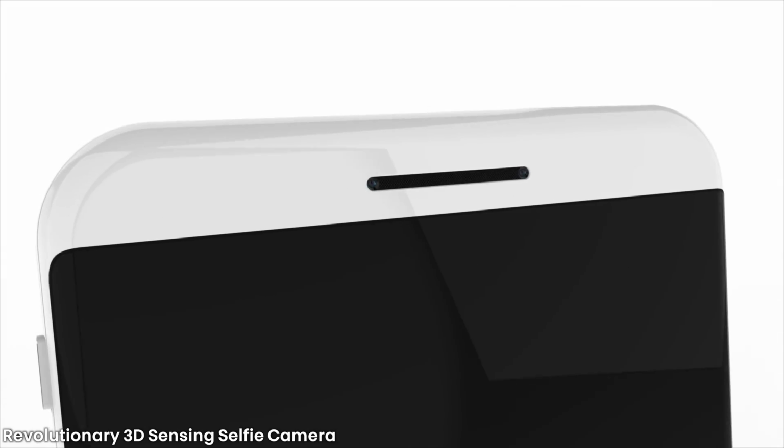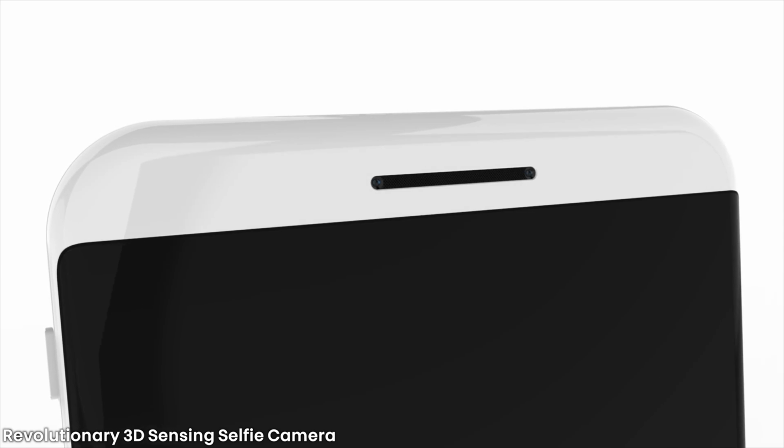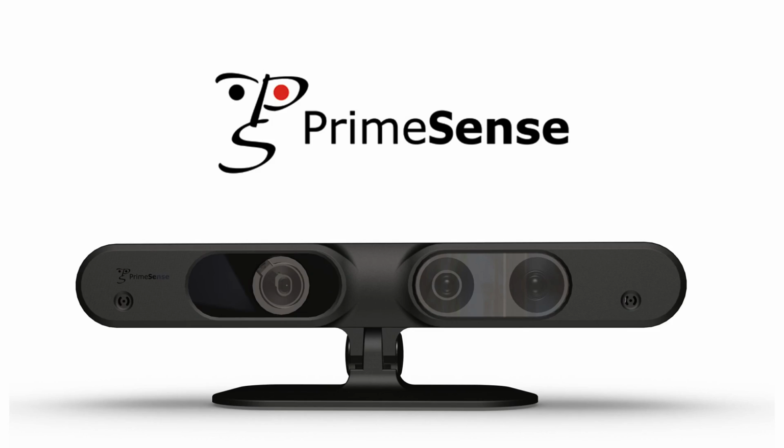And Ming-Chi Kuo said the iPhone 8 will have a revolutionary front-facing camera with 3D modeling abilities. So from a simple photo, you'll be able to model the basic structure of your face, possibly replacing Touch ID with this, using algorithms from a company they purchased back in 2013 called PrimeSense. It's really cool, the possibility of this, and Apple is supposedly working very, very hard to make it happen. They want this to be one of the key selling points of the iPhone.